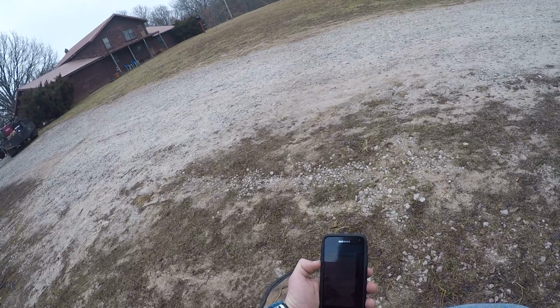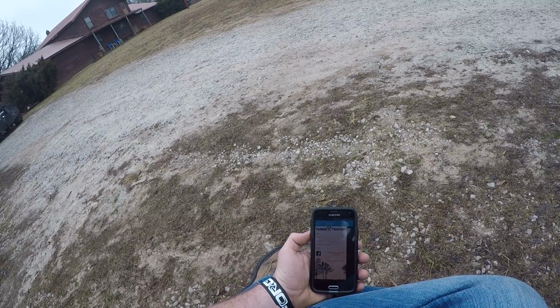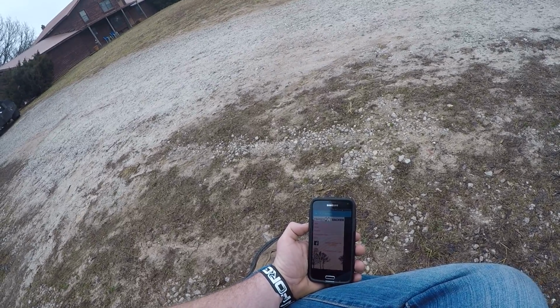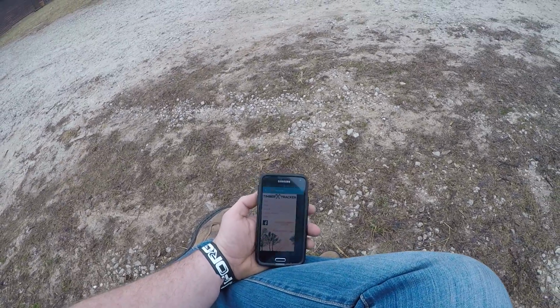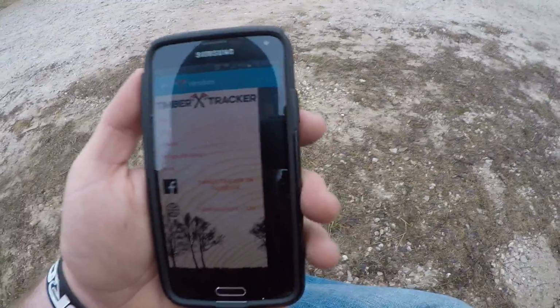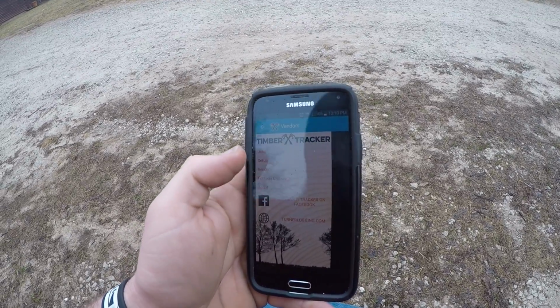Back in probably early midsummer 2014, I'd had this idea for a mobile app because there weren't any forestry apps that I could find. Let me get it up here because I know you can't see anything. So there weren't any mobile apps out there.